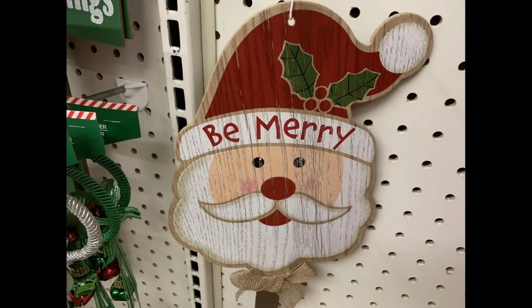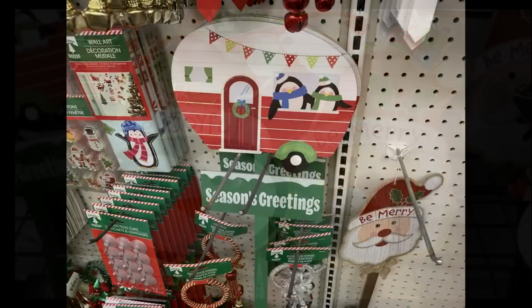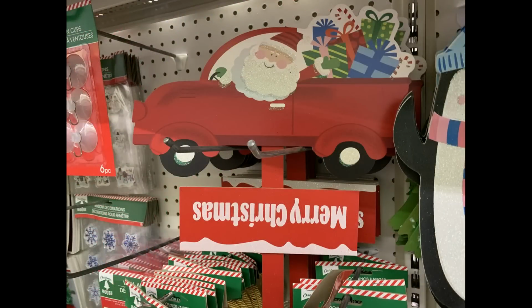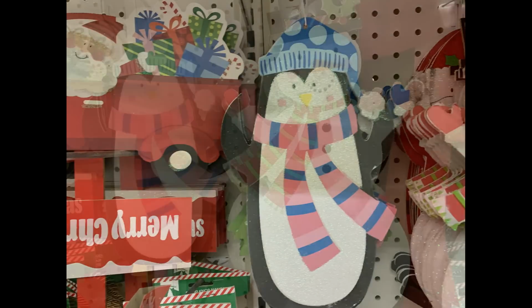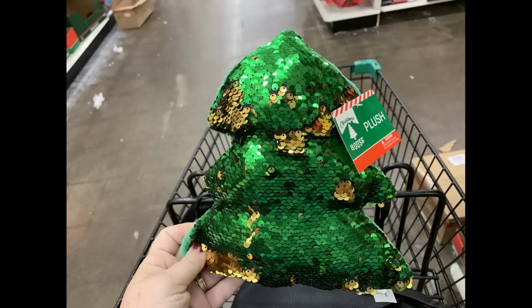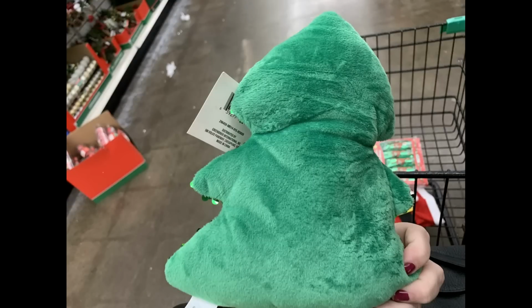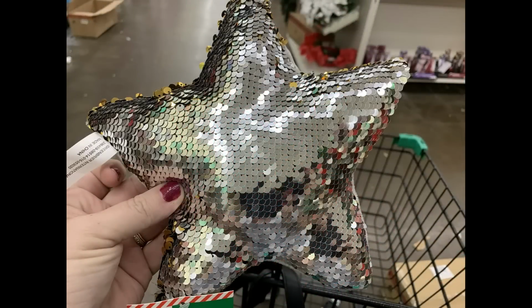They also had these yard signs with the Santa and the snowman with the garden stake. They had the camper and the red truck with Santa in it, the penguin, and then they also had the snowman. And those were all the garden stakes. They also had these sequin pillows. So they had a Christmas tree. They're just velvety on the back. They had a stocking and a star.